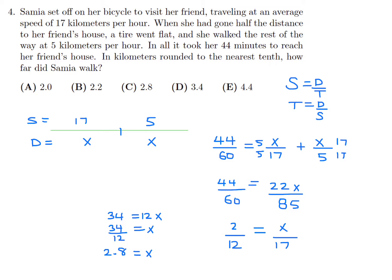So that's pretty much what they're asking. How far did Samia walk? She walks x, and that's 2.8. So therefore, number 4, the answer is C.